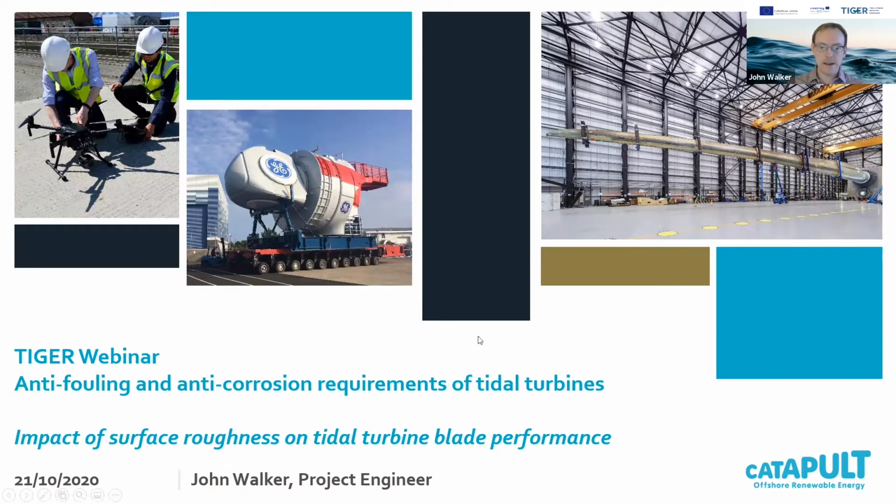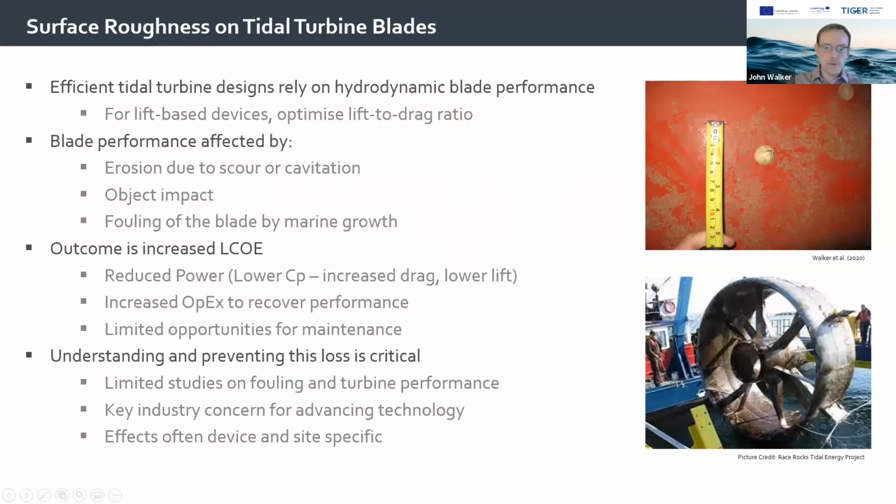This first talk will look at the impact surface roughness can have on tidal turbine blade performance and help to set the scene for the following presentations on why fouling and corrosion strategies and prevention are required. Okay, so to open up, we'll look at turbine design. An efficient tidal turbine design relies on the hydrodynamic blade performance. The majority of devices are lift-based and require an optimal lift-to-drag ratio for optimal power extraction and operation. However, this performance will be adversely affected by surface roughness, and this can come from a variety of sources: erosion due to scour or cavitation, object damage from impact, or fouling from marine growth. And it's the impact of fouling where I'll focus today.